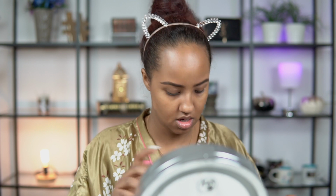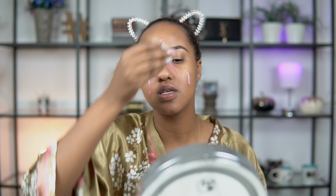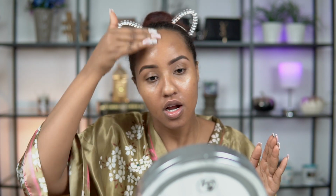Y'all, I have already moisturized my face with my vitamin E oil. I'm going to go ahead and go in with, ooh, about too many drops. Way too many drops, but it's better to be overhydrated than under.